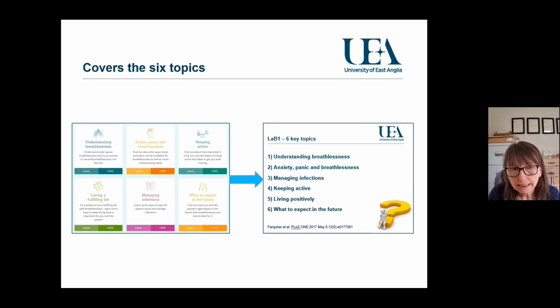So really importantly, those 6 topics you should recognise as linking back to the 6 topics that carers themselves told us they needed to learn about. So it was very important to us that the topics that the website covered were relevant to these carers.